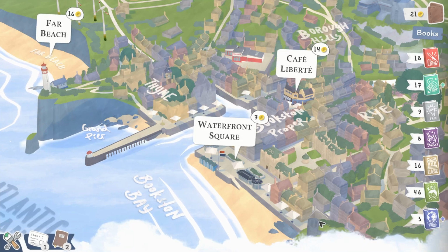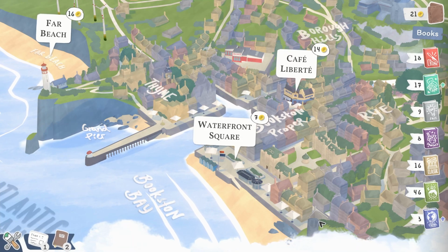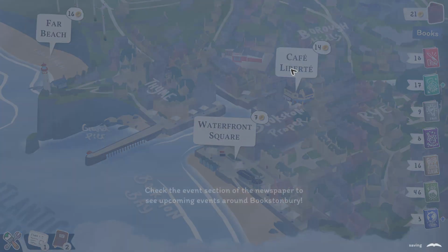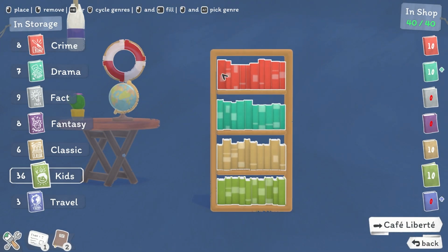Hello everyone, I hope you're having a lovely cozy Sunday. It's time for another episode of Tiny Bookshop, and today we're going to go to Cafe Liberté. So let's dive in. We're going to see what books we're going to sell now.